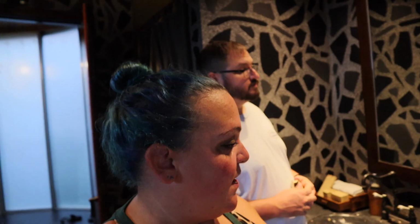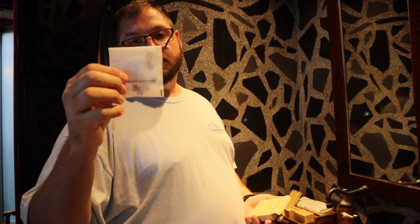The cool thing about this resort is there's no plastic. Everything is either made from biodegradable materials or it's made to be reused. So that's pretty cool. But I'm excited about this right here. The vanity kit is made from biodegradable cornstarch. Honey, it's basically just 2 Q-tips and a makeup pad.